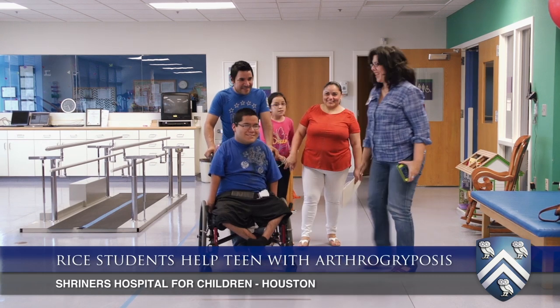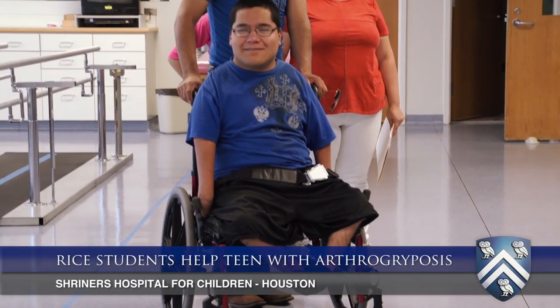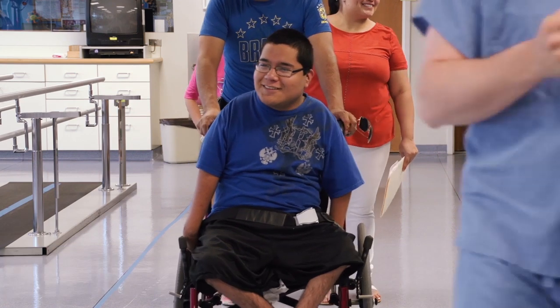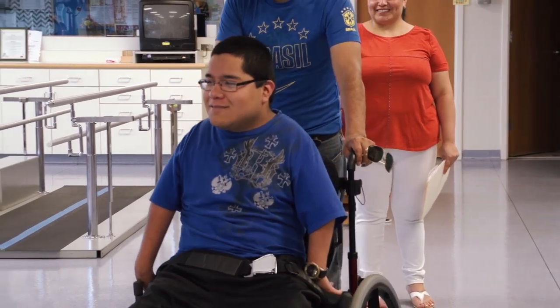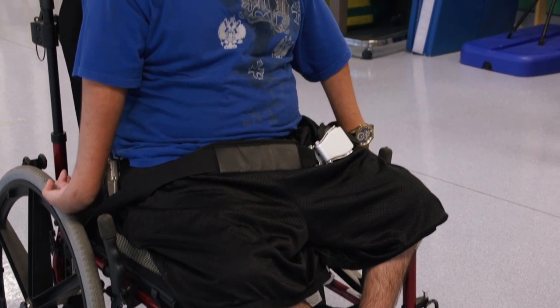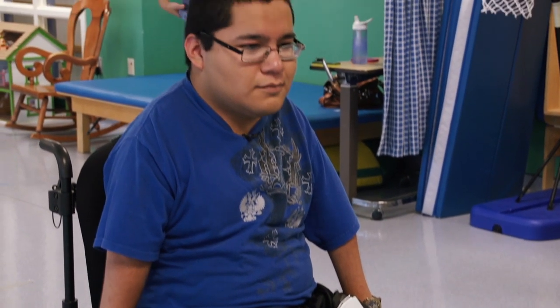Pedro has arthrogryposis, which is a condition where two or more major joints don't have very good mobility from birth on. He simply doesn't have a lot of mobility in his joints, so he can't walk on his own, he needs a wheelchair. But on top of that, he can't even move his wheelchair in the typical way, the way wheelchairs are normally moved, because he doesn't have that kind of mobility in his shoulder, his elbow, his wrist, his hand, none of it.